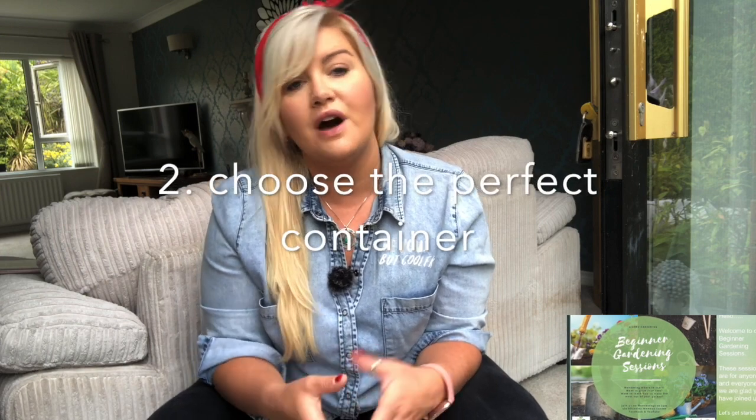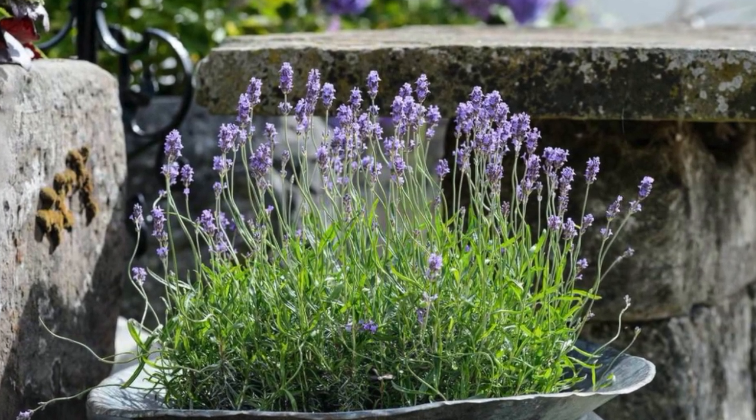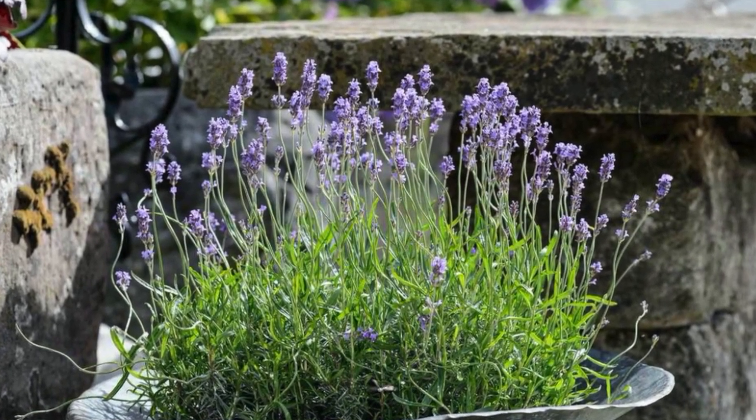Also choose the right container, that's number 2. Containers come in many shapes, sizes, colours and materials. But it's a good idea to opt for conventional plastic, terracotta ones or wooden pots or troughs. Or you can even be creative and use some recycled goods such as buckets, bathroom furniture, tins, anything suitable really. The only rules are that your container should be large enough to provide your plants with the room that they need to grow, and also that they have suitable drainage to allow the water to flow out of the bottom.